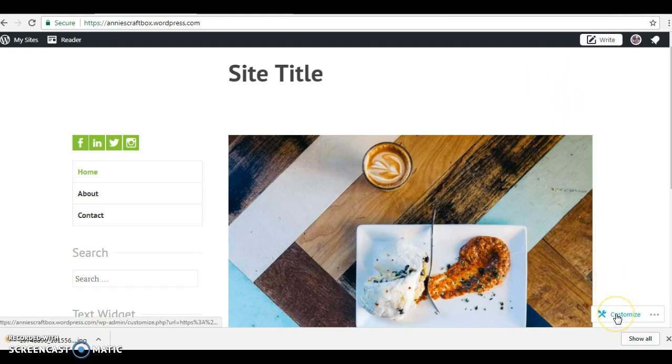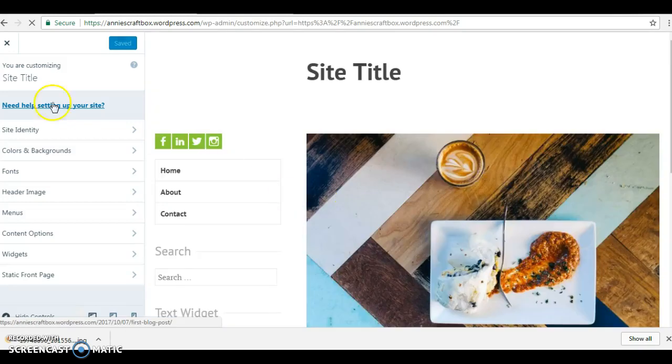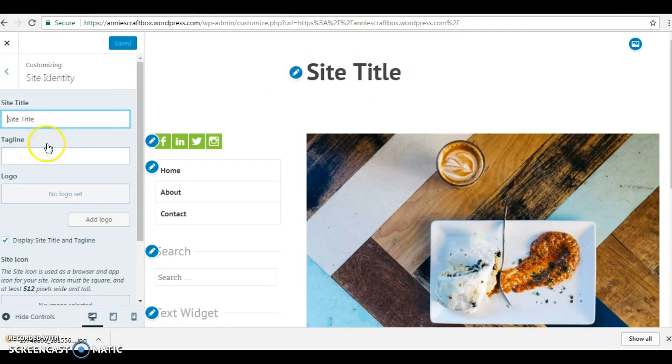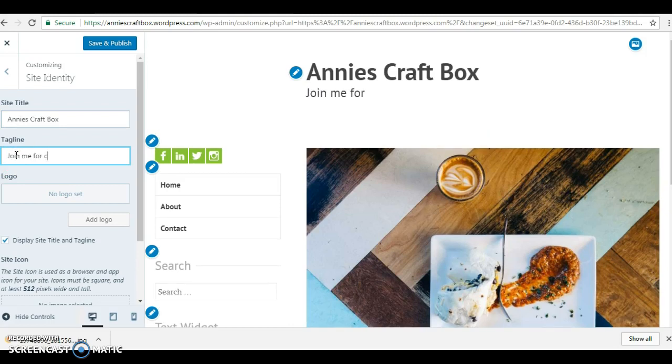So I'm just going to show you how to customise very, very briefly, just very, very basic customization. So we're customizing the site title here now. So I'm just going to click on this button, and we don't want the site title to say that. We want the site title to say Annie's Craft Box, or whatever it was we called it. So it's Annie's Craft Box. And the tagline is, join me for craft material reviews. Now you can always change that. So if you stop doing craft material reviews, you can change it for join me for craft inspiration, join me for whatever you want.